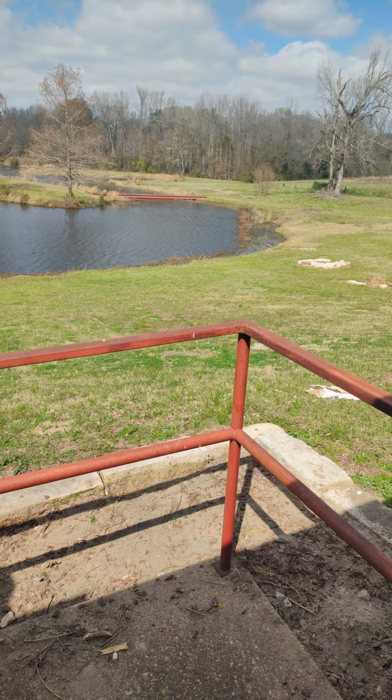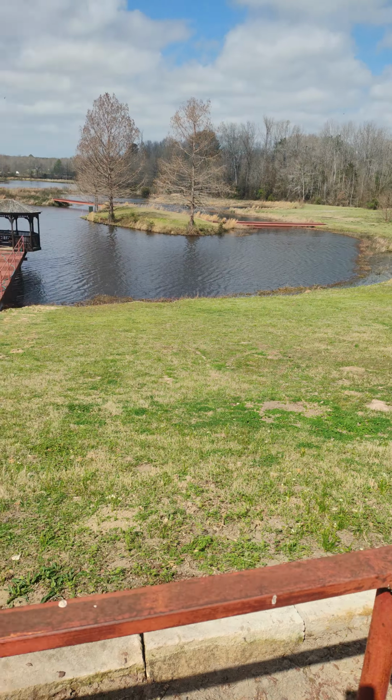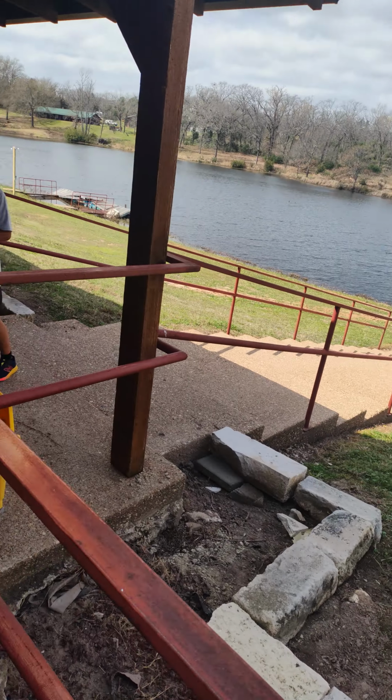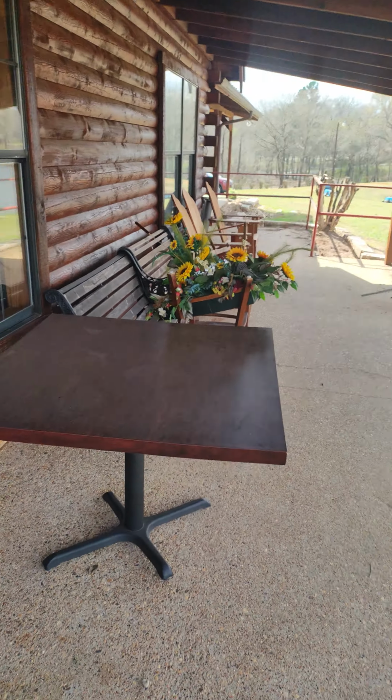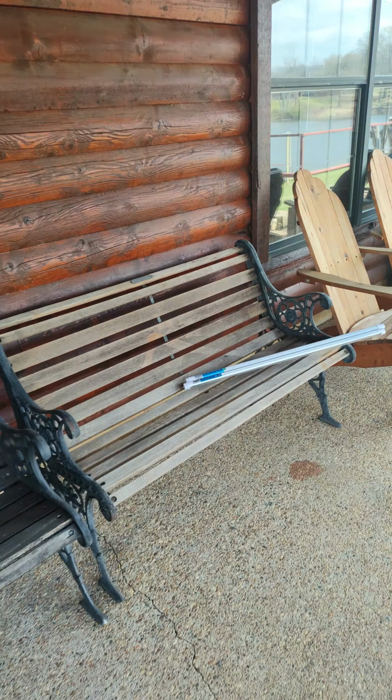Look at that. Here's a view from the front porch. Oh, man, that's beautiful. We can take a lot of family pictures out here, y'all. Look at all this stuff right here. Front porch view. Come out in the morning, drink a hot cup of coffee.